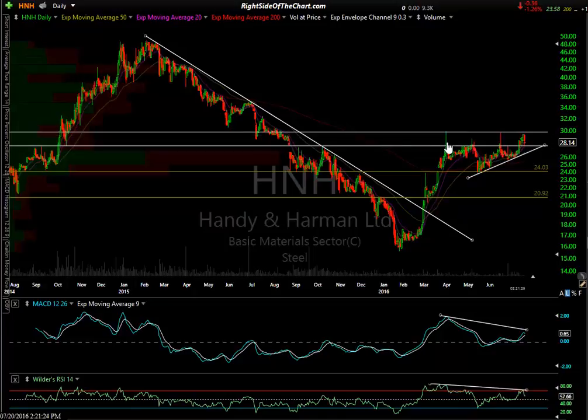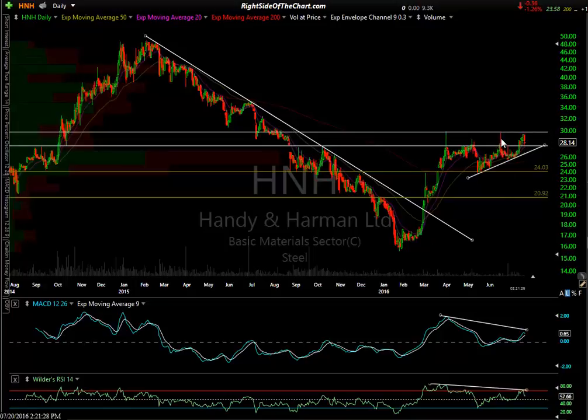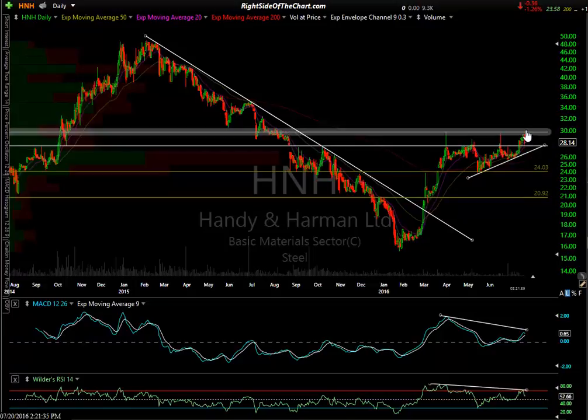We had an intraday spike, kissed that 2980 level, pulled back. We did it again there, finally broke above and stayed above it. So now this is support here, this 2770, and here's your key resistance. That would be a breakout if it can solidly break and close above the 2980 level.